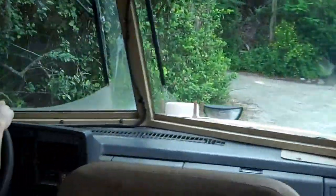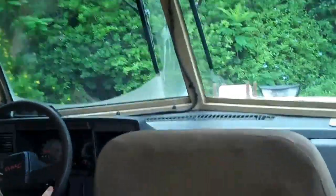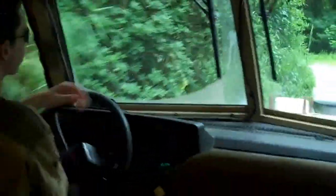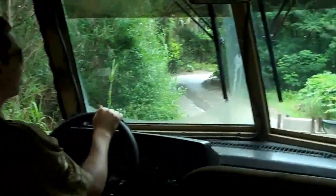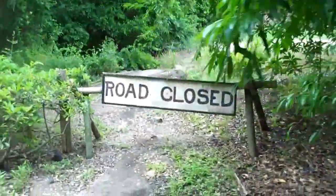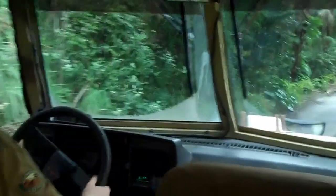Right now, we're going to follow this road ahead, which is going to take us a little deeper into elephant country. We're going to see if we can catch up to one of the large elephant herds that's moved into the reserve lately. Looks like our road is closed heading into elephant country, so we're going to have to follow this other road, which is going to take us through an older part of the reserve. Now, this area up ahead hasn't been used in a few years. These roads might be a little bumpier than the ones we were just on. We'll just have to head through cautiously.